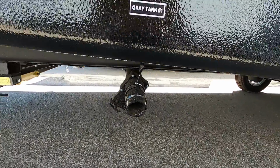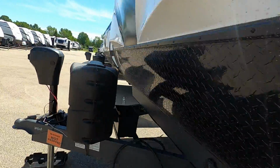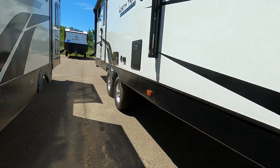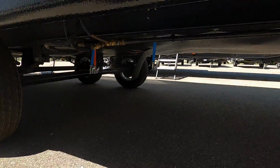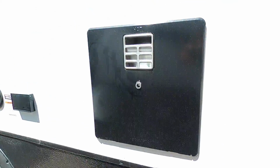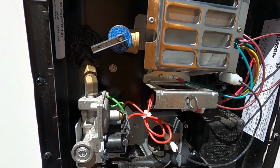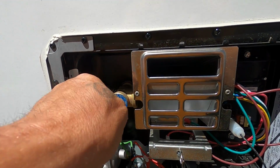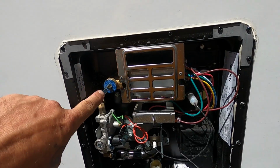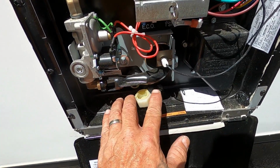While your last gray is draining, that's when I like to go ahead and dump my low point drains. They don't take too long to dump. Get up underneath here, open them up. When those are done, and if you're done for the season, you want to dump your hot water heater. Come in here, make sure you lift up on this pressure release valve first. That's going to dump a bunch of hot water out of there, so be careful. When that's done, push that back down, otherwise your door won't close. Then you can pull this drain plug.